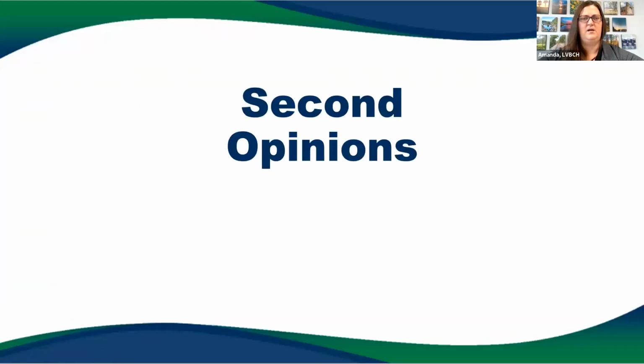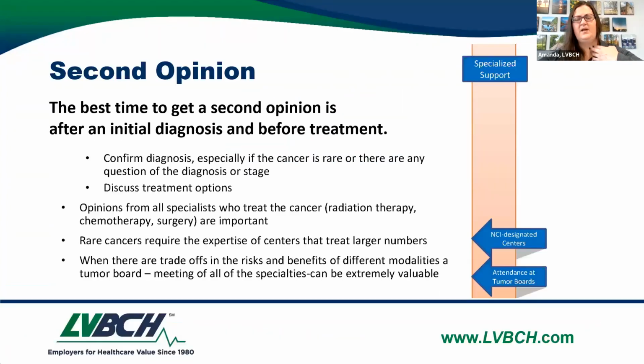So, getting into second opinions. I think this is just a good point that they drive home a lot. The best time to get a second opinion is after the initial diagnosis and before treatment. We want to find out if it's rare, if there's any question of the diagnosis or stage, we want to make sure that that's sure. Again, getting into the importance of having the right diagnosis and stage for the right treatment options.